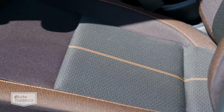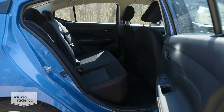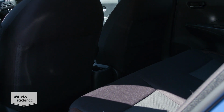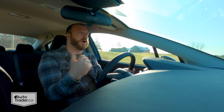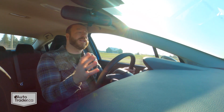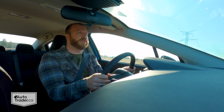In another way, there's no folding armrest in the back seat, and there's only one cup holder on the back of the center console for your passengers to fight over. Bit of a strange choice, but there are bottle holders in either door. The other thing about that bench seat, well, it does fold in a 60-40 split, so if you need to move longer items, you can do that.